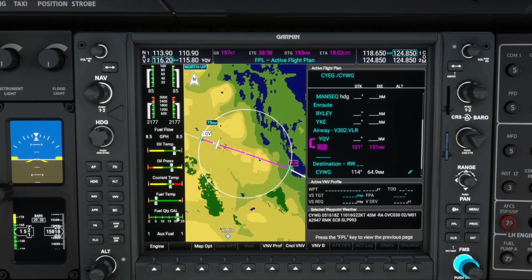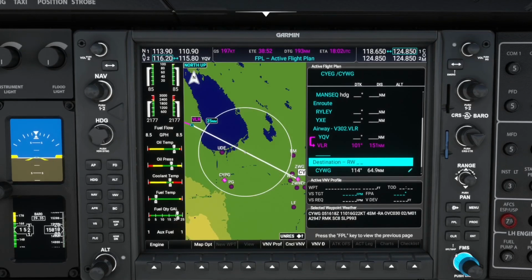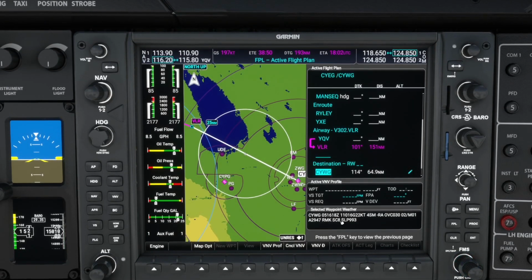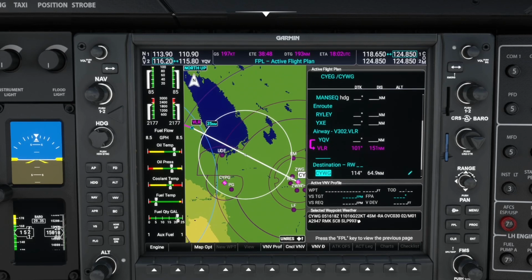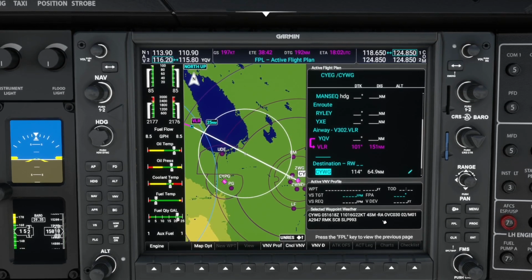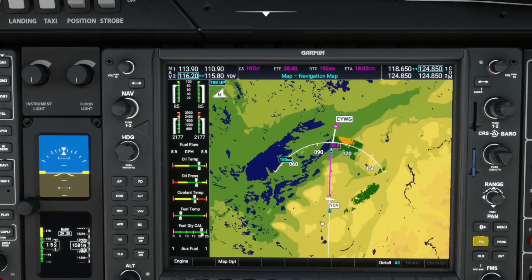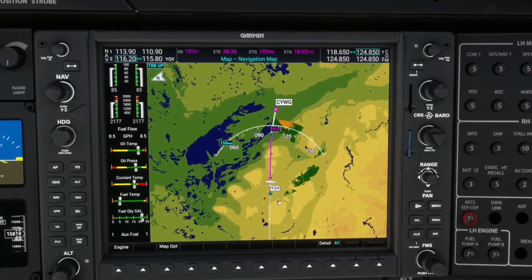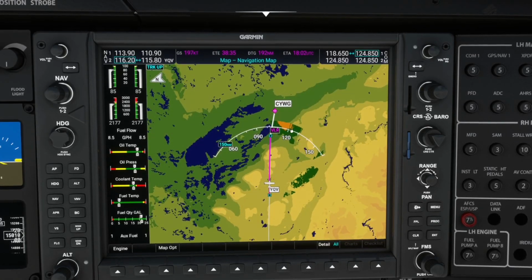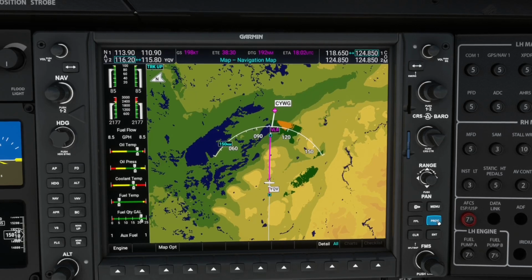And the latest weather in Winnipeg. We have winds 110 at 16 gusting 21, still 4 miles light rain. So that favors runway 11, so that's what we'll plan. Let's load that up in the procedure. See some weather on the weather radar up ahead there, so there is some rain showers in the area.